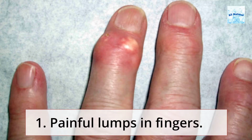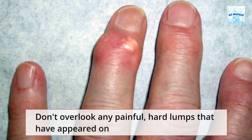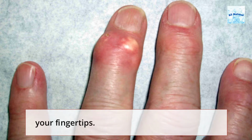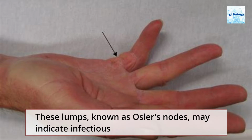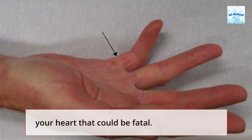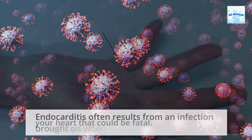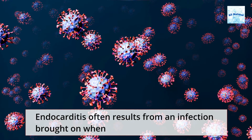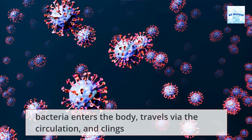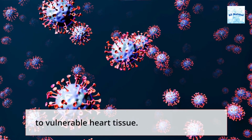1. Painful lumps in fingers. Don't overlook any painful, hard lumps that have appeared on your fingertips. These lumps, known as Osler's nodes, may indicate infectious endocarditis, an infection of the blood arteries or chambers of your heart that could be fatal. Endocarditis often results from an infection brought on when bacteria enters the body, travels via the circulation, and clings to vulnerable heart tissue.